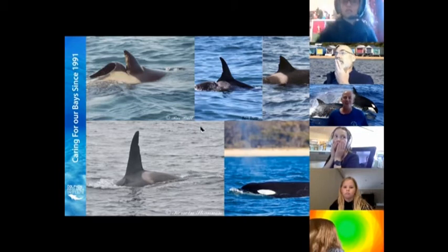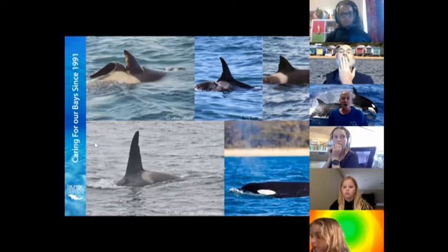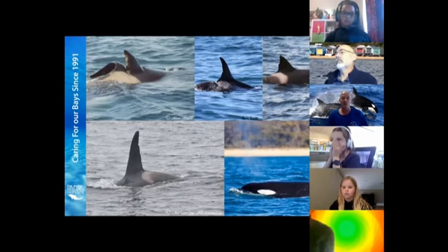So what I've given you here is some very good examples of easily identifiable animals. So going from the top on the left, we have Split Fin. Now, Split Fin has been known to us since 2005. She is an adult female, and we believe that her fin was damaged by the propeller of a boat, two slices, and you can see her fin has flopped over. So she's got a very obvious name.